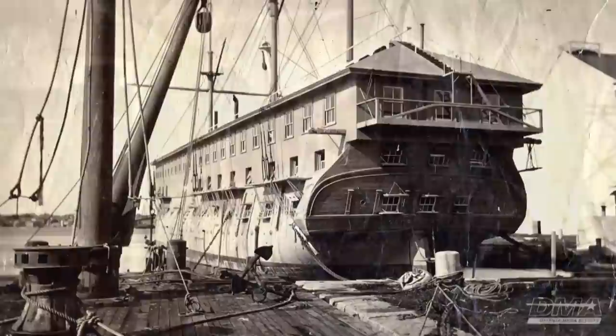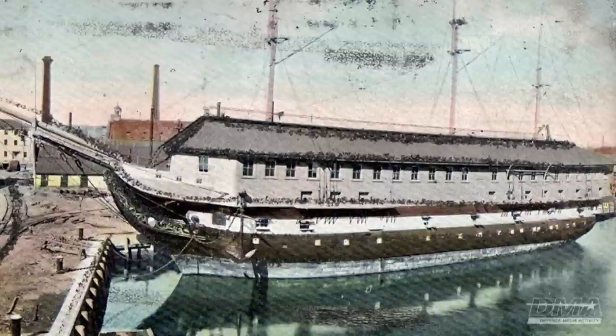What the government had decided to do with the USS Constitution was use her as a barracks. When I first saw those pictures, I can honestly say I was shocked that it came to that point, to take a wonderful ship such as this and use her for that purpose as a barracks. I was a bit perplexed.